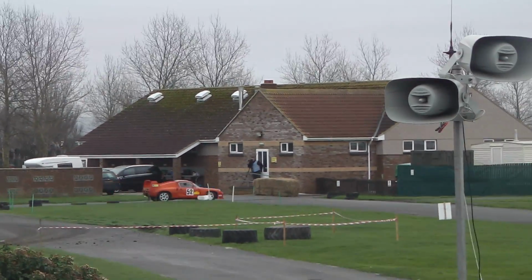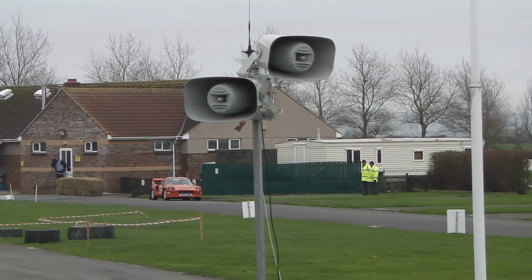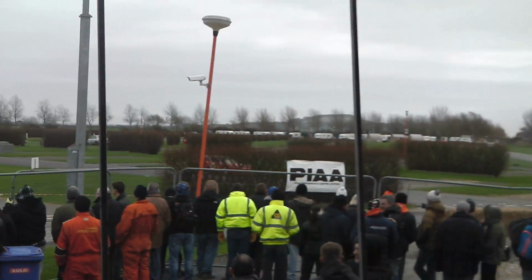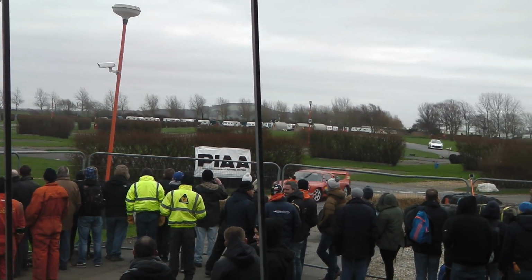Normally a quick look at the car, various bits and pieces. If you're one of the top crews, then it's almost a technical centre, wheels are taken off, all sorts of things.